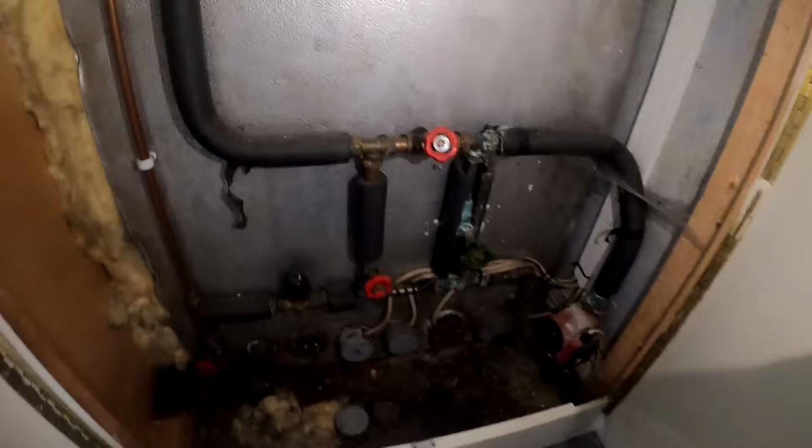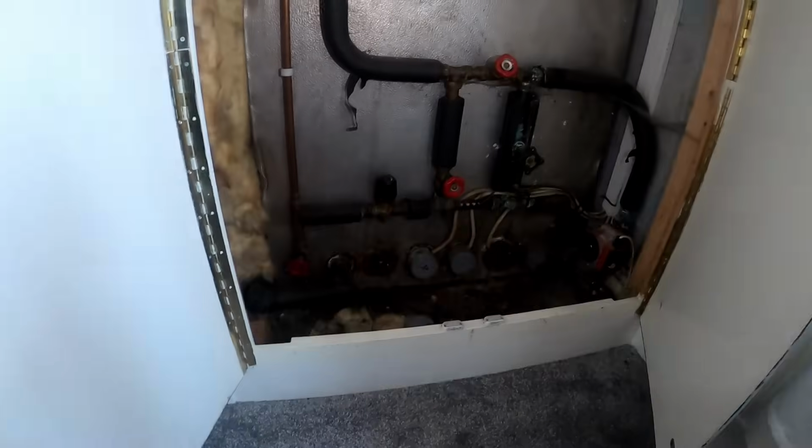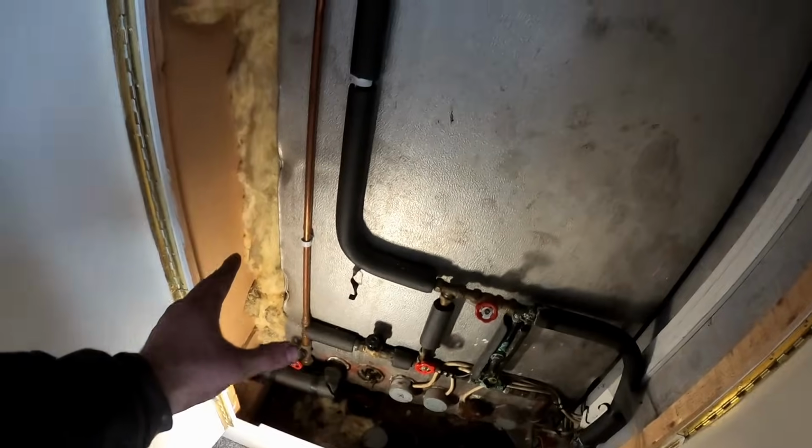So what do you reckon was feeding this one? Unless this is just a direct. No, because it's indirect, isn't it? Just take me a minute to get my head around this one. So what this thing is, is a buffer tank from the stove next door. So inside there is just a big mass of water.